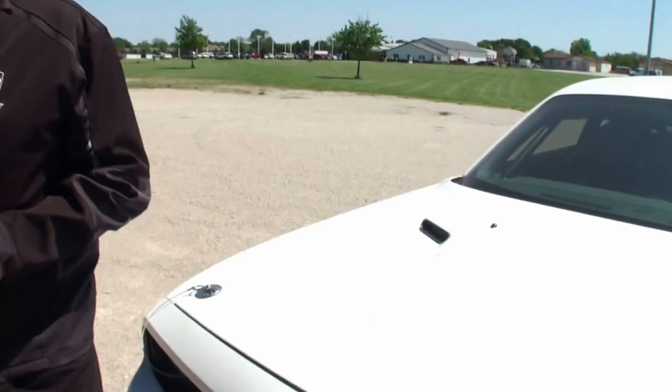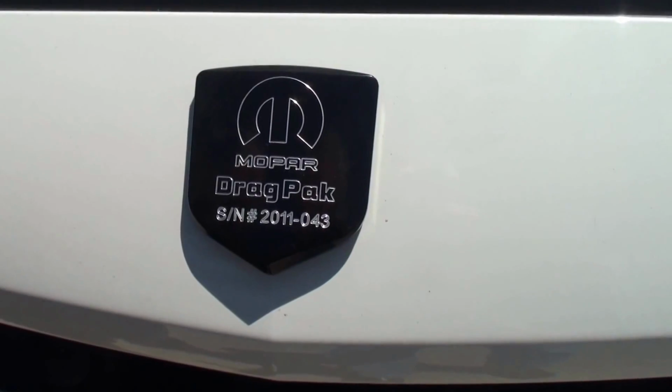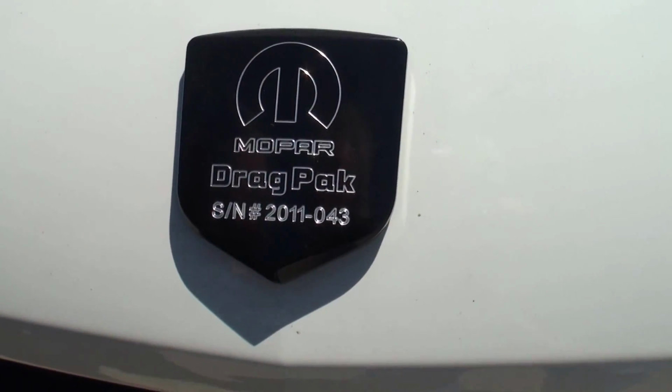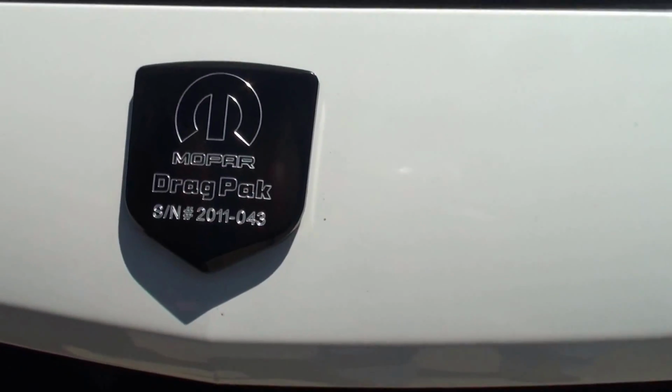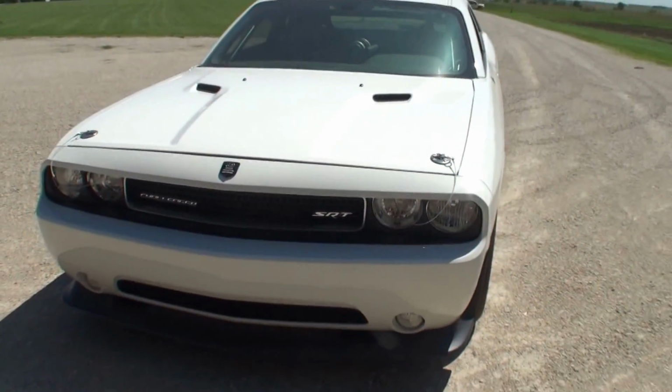So come on back with me, and let me start with this emblem. That's the identification number of the car, along with the part number. You buy a part number and the car comes. That's part number 43 and car number 43, the drag pack. And let's take a look. I purchased 6 out of the 50.